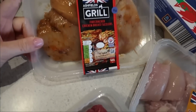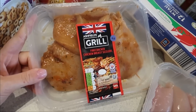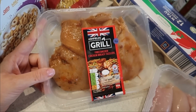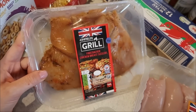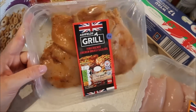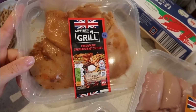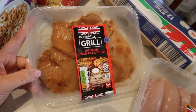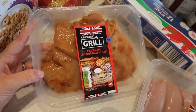And then these ones are just a great lunch option. They are the firecracker chicken breast sizzlers. They are half a syn each, and I think you get 3 or 4 in there. So like 2 syns for the lot, and that will just do mine and Bear's lunch or evening dinner. So we'd probably make some spicy rice with this.